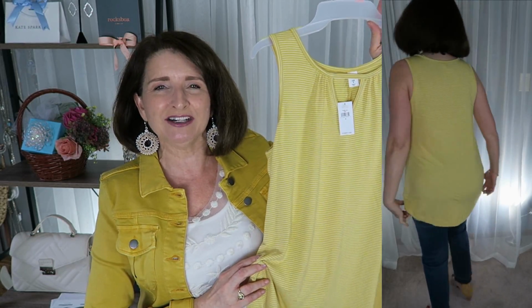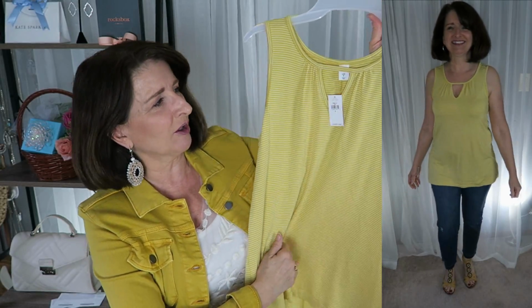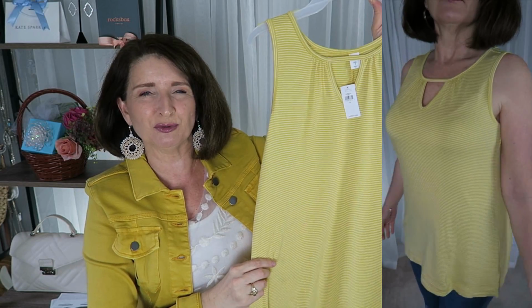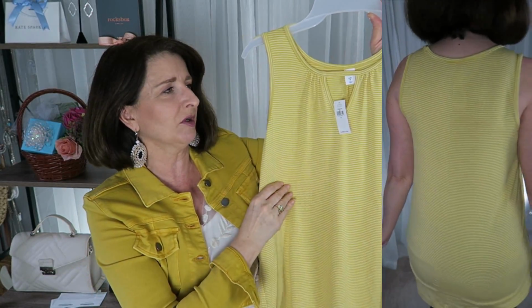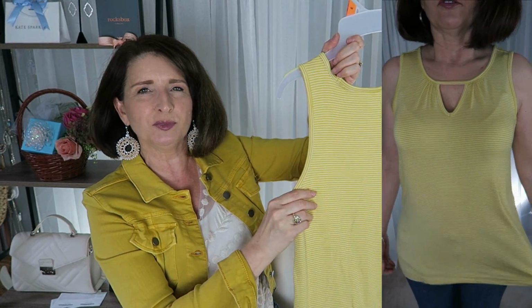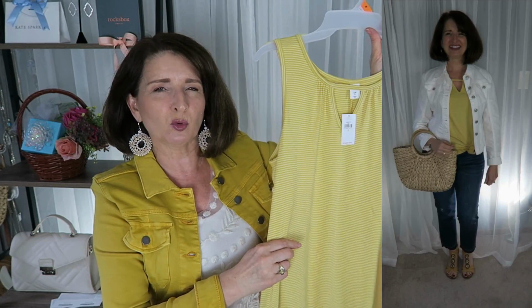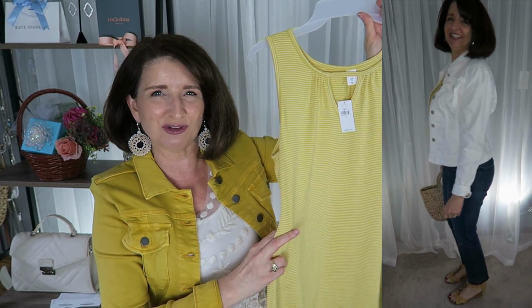This is a rayon and a viscose blend. I've told you before that I'm really on a kick with yellow. I really like the little keyhole here, and it's not too low. It really doesn't show cleavage per se. I think that the stripe is very pretty. It cuts in a little bit at the sleeve. I did wear this with a regular bra, but if I were wearing this out, I would probably wear a racer back just so that my straps don't show.